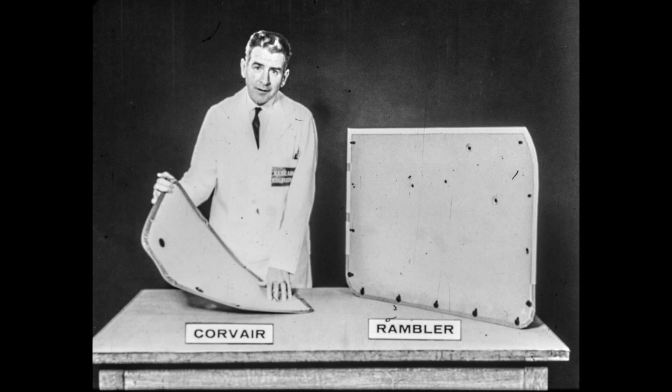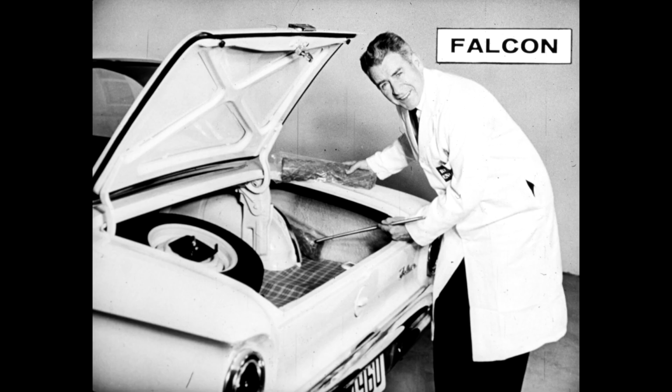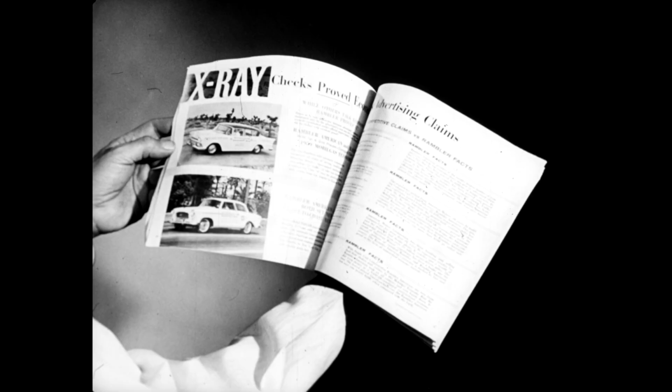Compare Corvair's light paperboard door panels with the sturdy vinyl-covered fiberboard panels your prospect will find in a Rambler. Compare Valiant's trunk compartment, obstructed by the gasoline intake line, with the uncluttered trunk of the American. And for a real clincher, take a look at the Falcon sound deadener, a plastic-wrapped bundle of material simply stuffed into a trouble spot. Compare this with the built-in sound deadening system in Rambler.